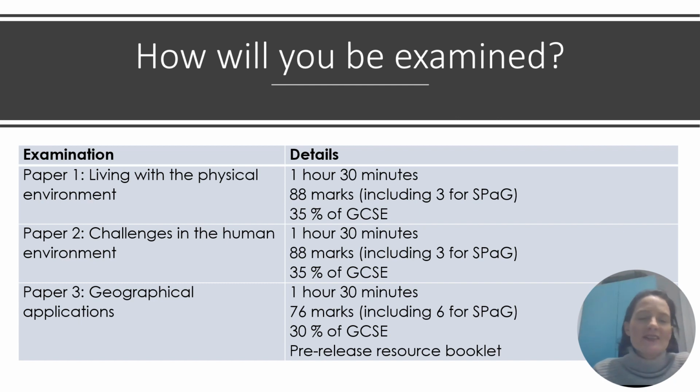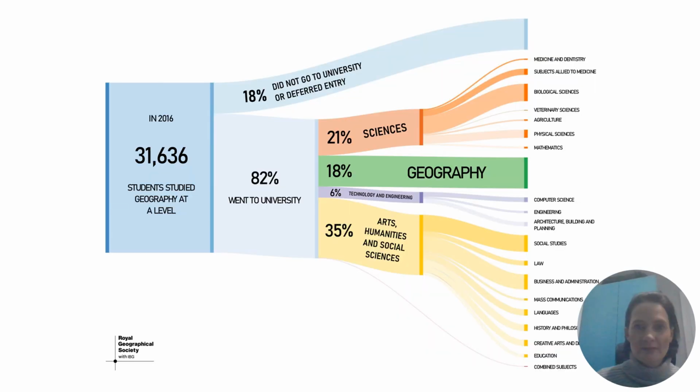How will I be examined in GCSE geography? GCSE geography has 3 papers. All 3 papers last an hour and 30 minutes. Paper 1 and paper 2 are worth 35% of the GCSE, and paper 3 is worth 30%.